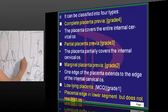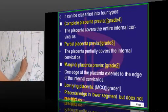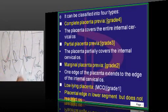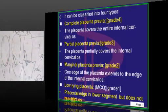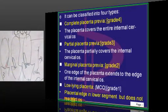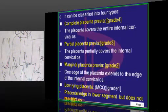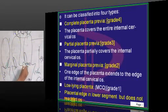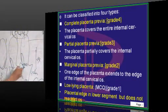Low-lying placenta: the placenta is seen here, but not reaching the level of the os. But it is within 2 centimeters. That's what we discussed in the previous class. If it is above 2 centimeters, it is not low-lying. If it is within the reach of 2 centimeters, it is low-lying placenta, but it is not approaching the os. There is some gap from here to here, but it is low lying, 1 centimeter difference is there. We call it low lying placenta.